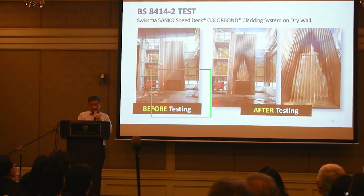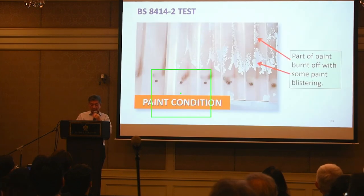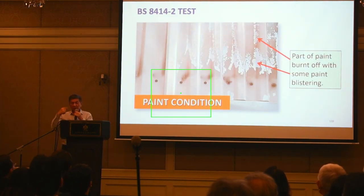And before and after testing, we were also trying to imagine what could happen. We were so worried about the screws popping out, all this concern, because when this happens, it fails. This was a real challenge, but anyway, everything went fine.